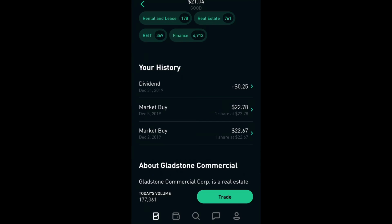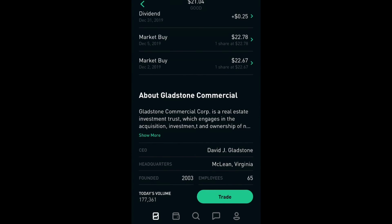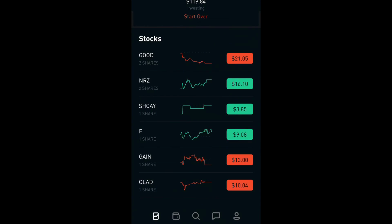Now, this is your history right here, or it's my history. And I just got my first dividend payment on the 31st, which I was pretty excited about. It helps seeing that money come in when you're doing this. I'm a long-term investor, and I'm really excited about doing this. It's really good information to have, and it's pretty awesome once you get into it.